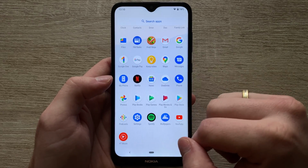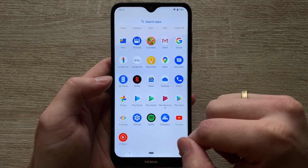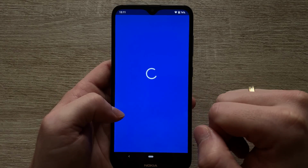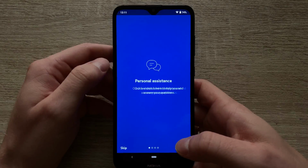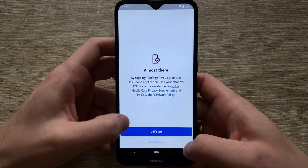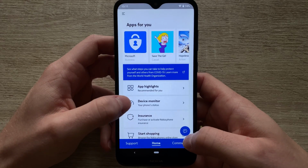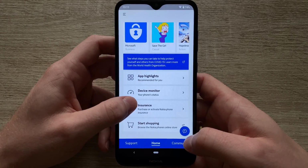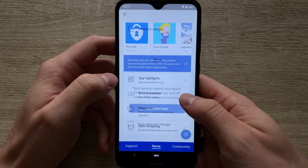But apart from that, it does have Wi-Fi obviously and Bluetooth as well. So in terms of pre-installed apps, because it's an Android One device, there is no bloatware. The only app that does come pre-installed is this one, which does have like a built-in manual. It does have a device monitor. You can purchase additional insurance for your handset if you'd like to.